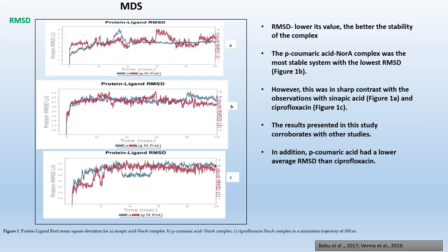However, since docking is only a preliminary indication of the investigated compound's fitness within the active site cavity of NorA, the binding poses of both phenolic acids and the drug standard were further subjected to MDS to elucidate their stability. More specifically, the degree of stability and convergence of a ligand protein system is normally measured by root mean square deviation, and the lower its value, the better the stability of the complex.